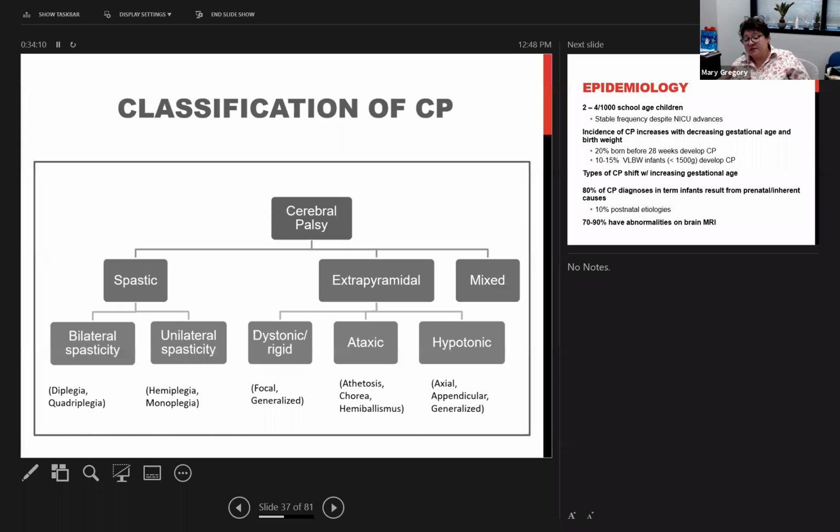And then particularly with extrapyramidal kids, they are often mixed, so they have qualities of multiple different subheadings. And they may also have some spastic qualities overlying the extrapyramidal qualities. And imaging is really useful with this, because you're going to see separate areas that are affected with extrapyramidal CP. Many times the areas affected are going to be the basal ganglia, rather than your classic cerebral and white matter injury that you see with, say, diplegia.